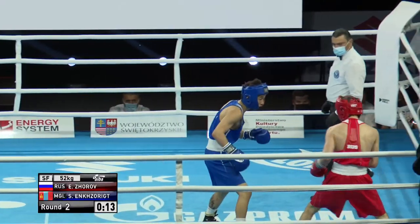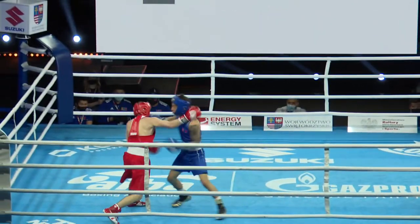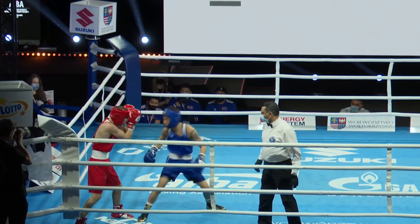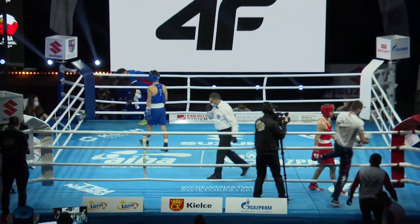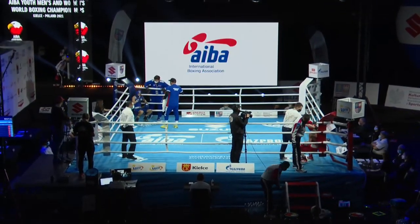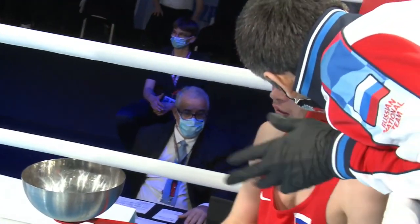Three punches there from Enkhzorigt, but they're all on the gloves, all on the forearms. Nice left on the inside there though from the Mongolian. But the vast majority of what he's thrown in that second round, the fighter in blue, has landed on the gloves, it's landed on forearms. And that looks good, but they're not scoring punches.